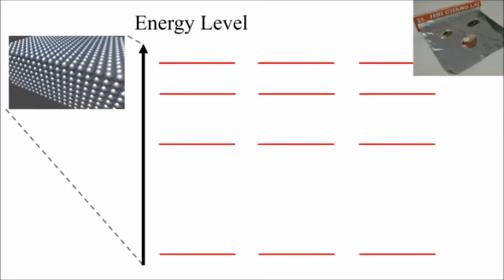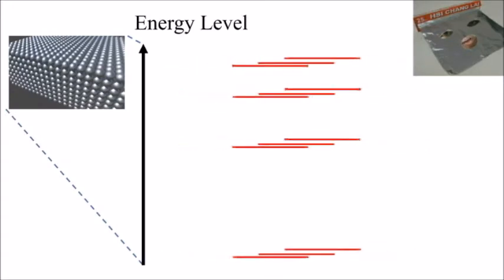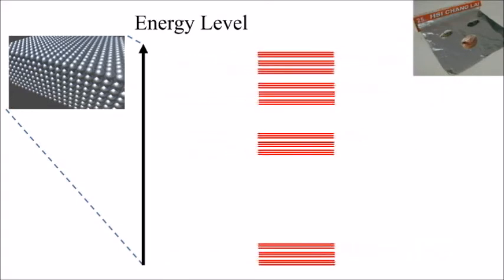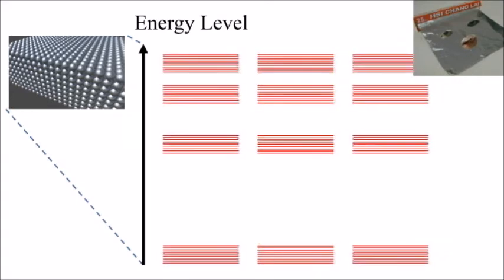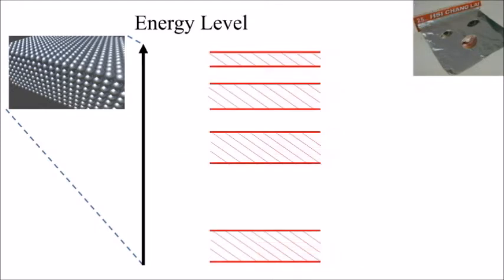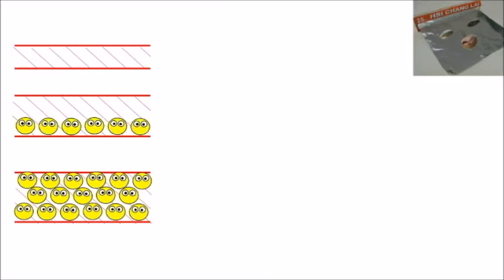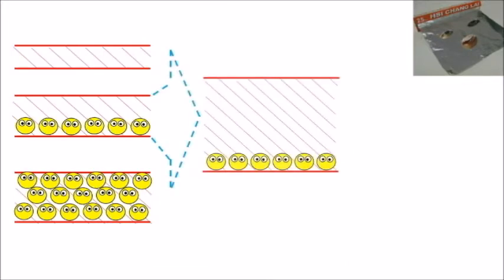Now, when we see a metal, it's usually a very huge structure with a lot of atoms. So the energy levels of each atom will combine together into a continuous energy band, and the electrons of each atom will fill into this energy band. Since the energy level of the electrons at the outer part is continuous, it can absorb all colors of light. So these colors will then combine together into the color white.